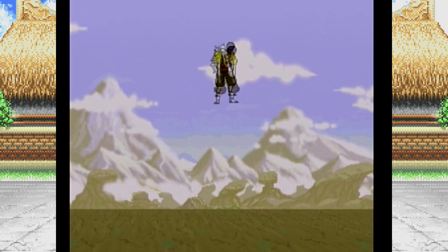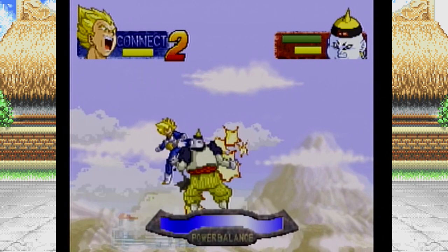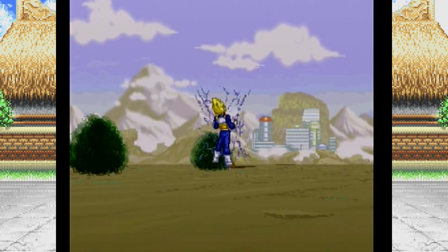While the PlayStation and Saturn versions are more or less identical, there are slight differences in the graphics. The Saturn has more rocks and trees littered about, while the PlayStation version uses more 3D effects on the special attacks. In the PlayStation version, Vegeta performs his trademark Final Flash and Big Bang attack, but the Saturn version has him performing a generic upwards Ki Blast.